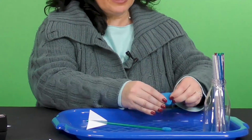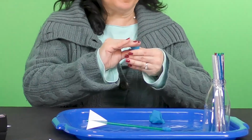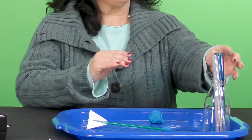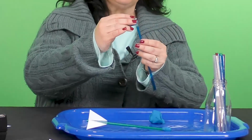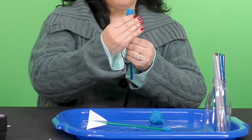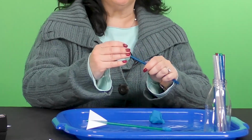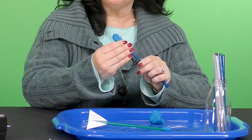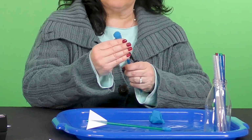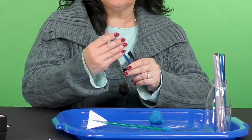Let me quickly remind you how to prepare the nose cones and fins. Don't forget to knead the clay to soften it and carefully shape the clay. Press the clay onto the straw and shape it to the nose cone shape that you want. Make sure that the clay is solidly attached to the straw and makes a good seal. Some of the clay can go into the straw to help it stay on. Drag a little of the outside edge down onto the straw to seal it.